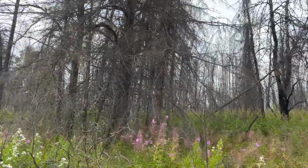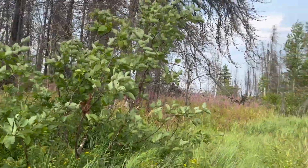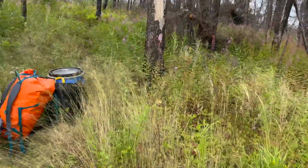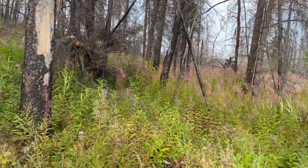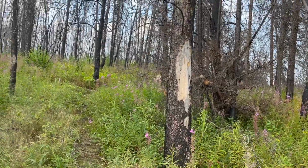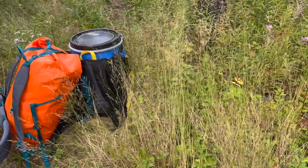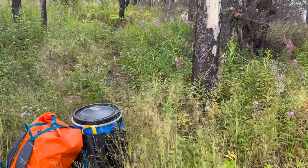Bad news is there's absolutely no shelter at all here. Everything's burned. I think I am going to hunker down right here. If it does cut loose, I think it's blowing away from me, but if it does, I can tie off a tarp to this tree here, string it back here, and at least stay out of the storm. So we'll see.